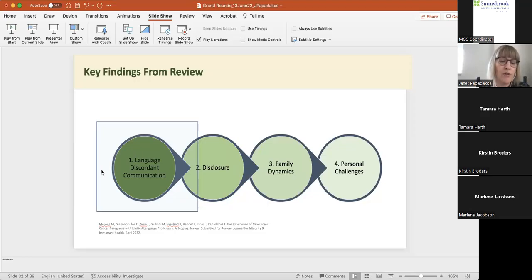When the caregiver is interpreting, they report challenges with taking on this role, such as difficulty interpreting the complex medical terminology and feeling ill-equipped to communicate bad news directly to the patient, while also being able to provide that emotional support. So newcomer caregivers with limited language proficiency have significant challenges outside of what naturalized caregivers have to face.